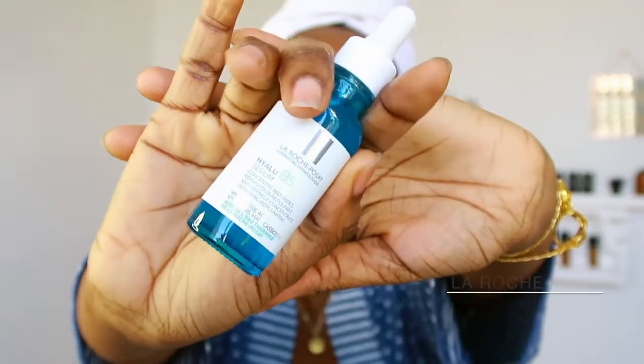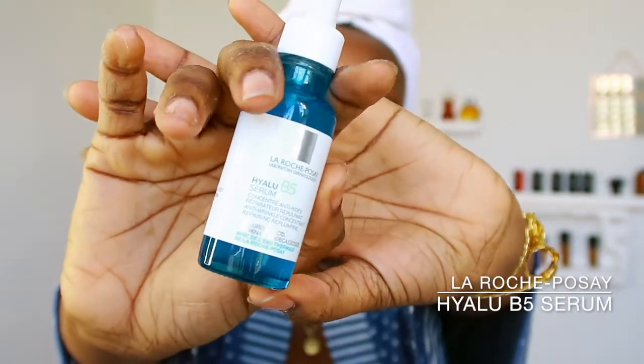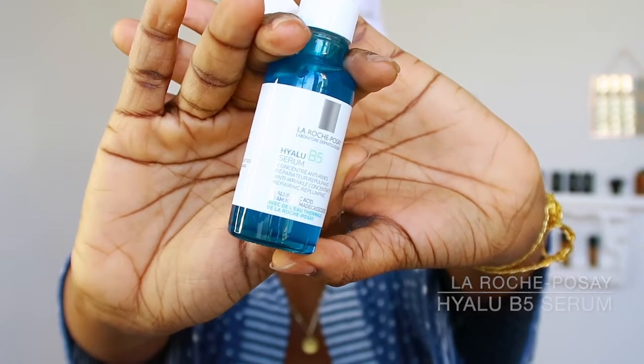Before I moisturize, I am going to use my serum, and this is a hyaluronic acid serum. It's also from Roche Posay. It gives you a youthful appearance and it just revitalizes your skin. It has a really nice smell. I don't mind the smell. I know some people are really fussy about serums with smells, but this has a really nice cucumber smell to it, which I like.